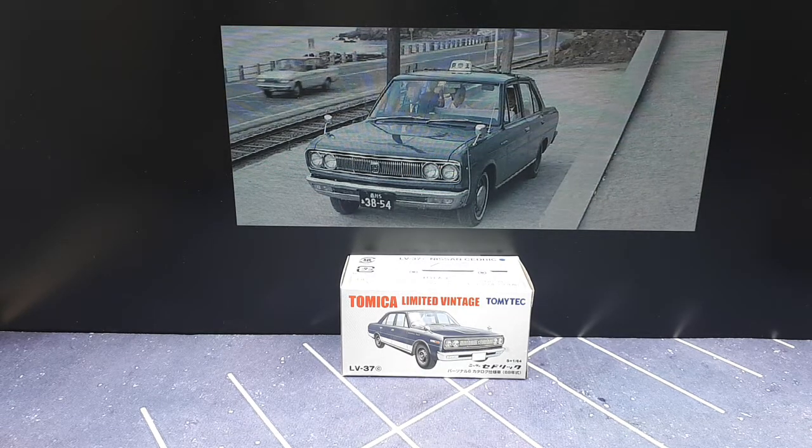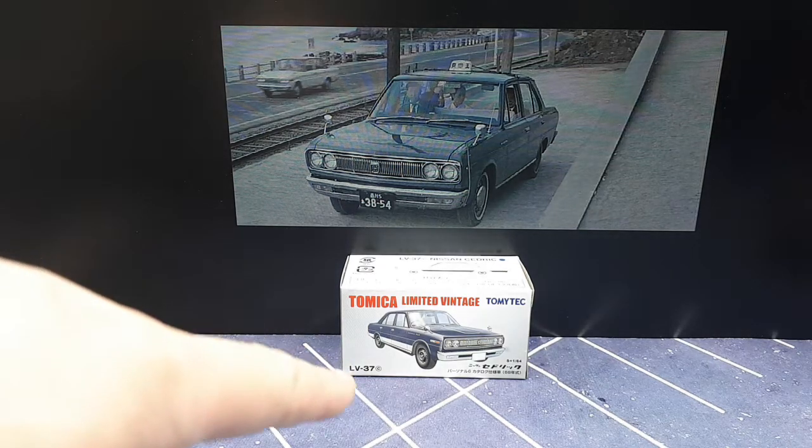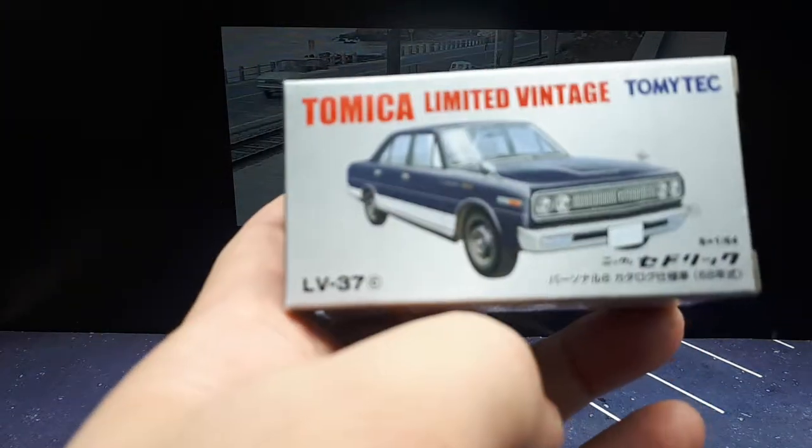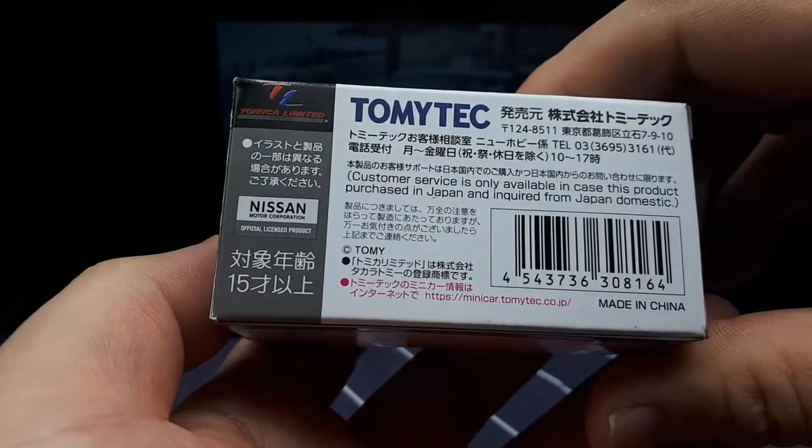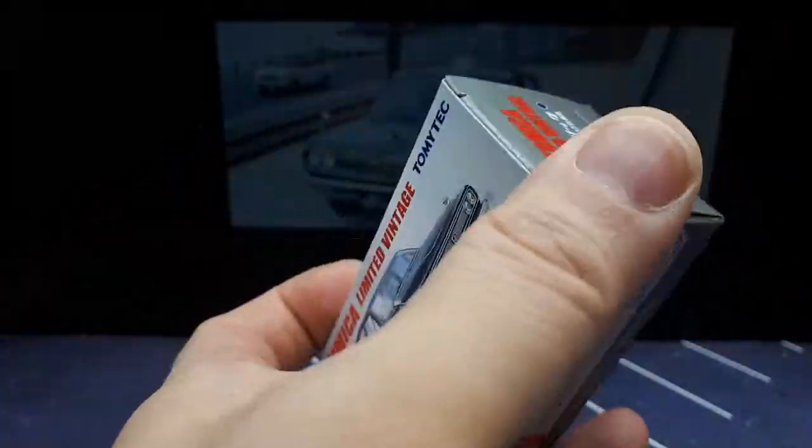Hey everyone, today we're going to take a look at the TLV LV-37, the standard Nissan Cedric. I think it's a 1969 Cedric because the photograph behind this model is supposedly a '69, and it looks awfully like this picture art. Anyways, the Cedric is a large class automobile put out by Nissan, and it first came out in 1960 and ran up until 2004.